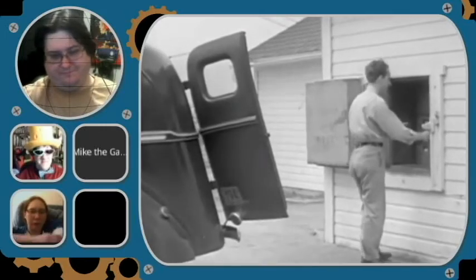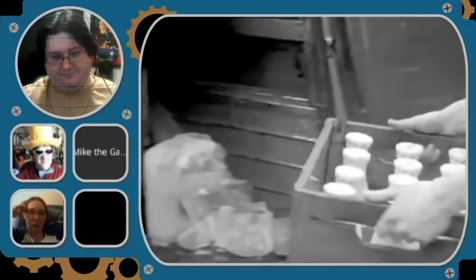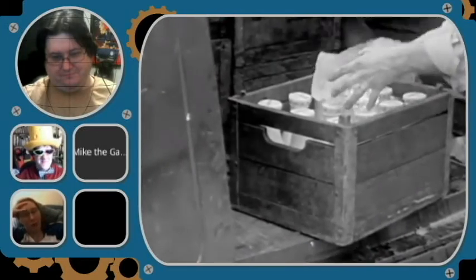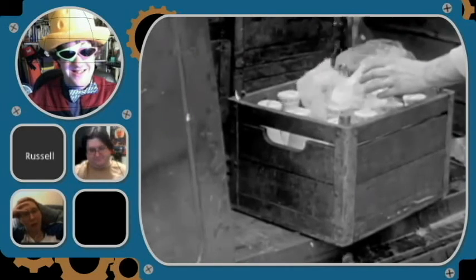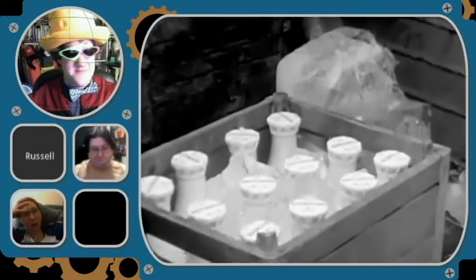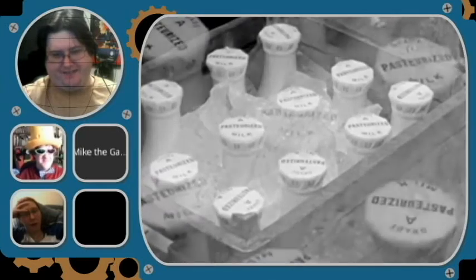The temperature of the milk must not be allowed to rise above 50 degrees at any time after pasteurization if the growth of bacteria is to be prevented. There, that'll keep it cold. In very cold weather, ice the milk before delivering it to the customer. This milk has been pasteurized, cooled. I do like the block of ice in the back of his truck.